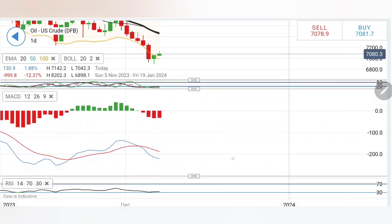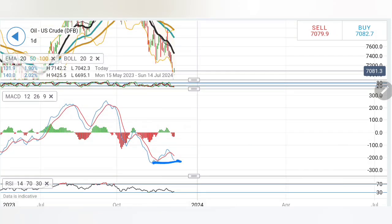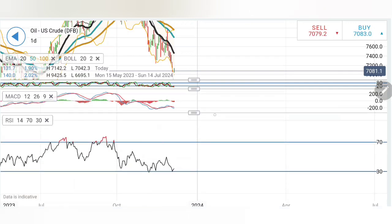Stochastic is oversold, trying to recover. The MACD is still bearish. Remember, the MACD is already at the bottom. It has seen the peak. Potentially we can see it converging, which means a greener candle today.